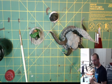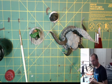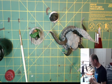Now the big figure there, all three of these figures are out of Reaper's Bones 5 Kickstarter. So if you are wondering where the figures are from, it is the Reaper Bones 5 Kickstarter where I acquired these.